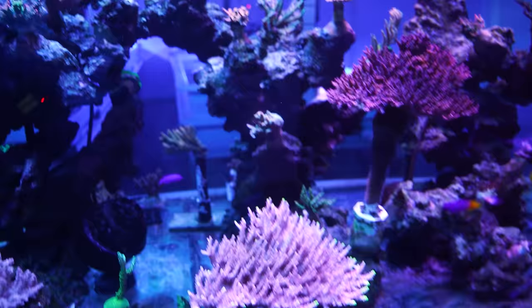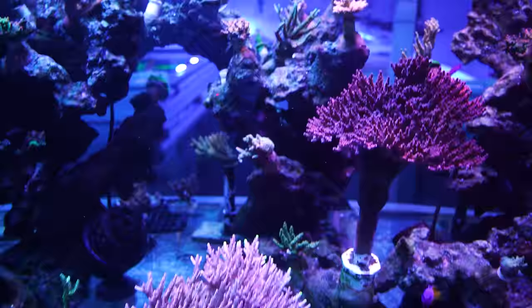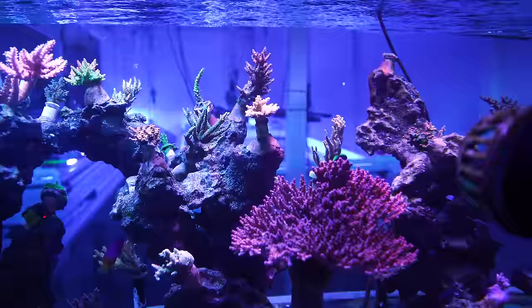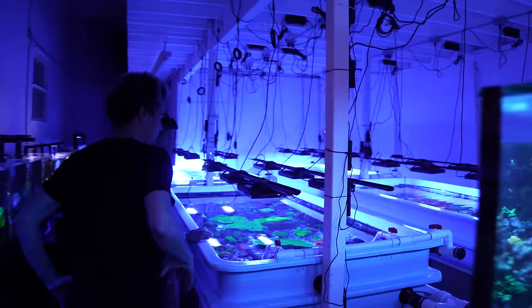So I'd say we've hyper accelerated the SPS. A lot of them, of course, were colonies that I had grown before putting them in here, but for the most part, we've done pretty well getting all these acros pretty happy. So this will pretty much be entirely acro dominated. Wow, this is beautiful, buddy.